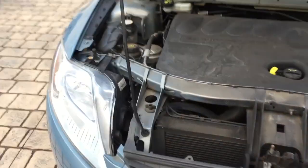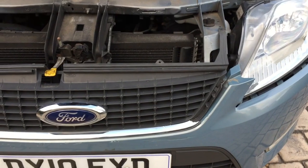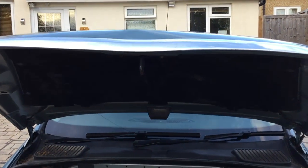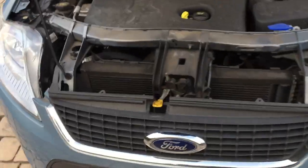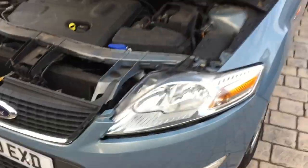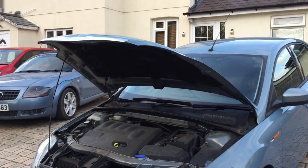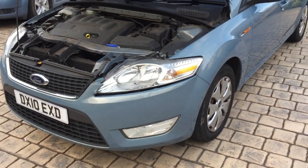So front panel going to be replaced, a grille, well, just the trim on the grille, and a bonnet, hopefully in the same colour. There's a handful of them as well, and that will be it. It'll be back on the road pretty much exactly the same, because I'm not really doing any paint work on it. It's just going to have another second-hand bonnet bolted on.